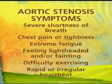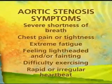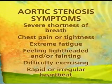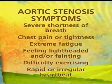Okay, and just really quickly, symptoms: severe shortness of breath, gasping, chest pain, tightness, extreme fatigue, lightheadedness? Well, the symptoms of aortic stenosis are severe shortness of breath, chest pain or tightness, extreme fatigue, feeling lightheaded, difficulty exercising. Again, these are the symptoms of aortic stenosis that TAVR can treat.